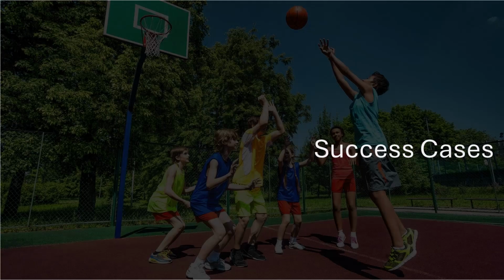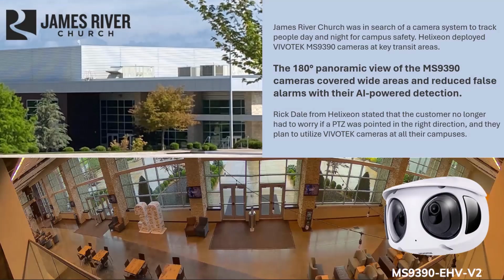All right, so before we wrap this presentation up, I want to go over a success case and show you why they chose these certain cameras for their specific locations. James River Church was looking to upgrade their security solution. The church's past security camera system was using multiple PTZ cameras, which were failing to capture the entire areas of the property, which allows for criminal action.